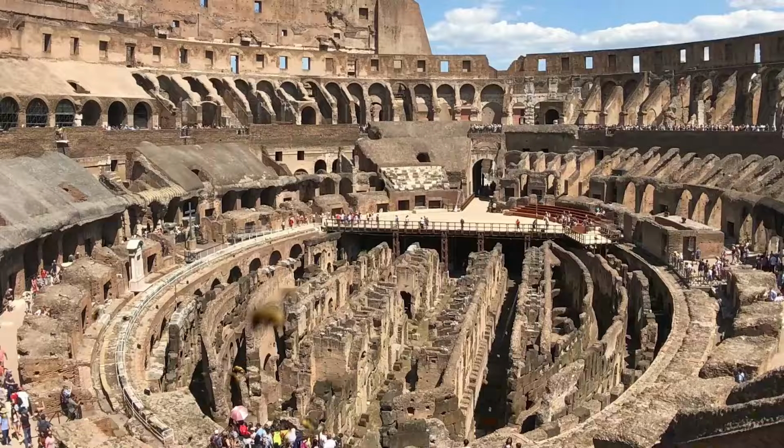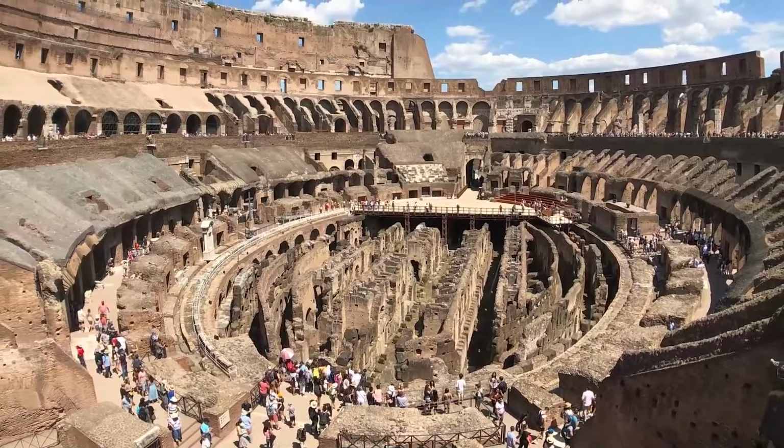Number 9. No heckling. When the Colosseum was built in 80 AD, about 50 to 80,000 fans of Roman combat would pour in. The energy was high. This was their only source of entertainment, really. They weren't watching The Witcher season 2 back then, so you know, they had to do this.